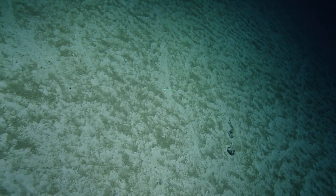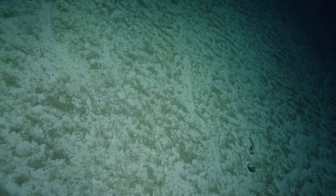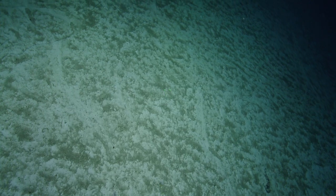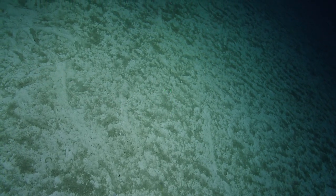I really want to see one of those worms. That was really cool. I hope we see a worm. Let's see, so these patterns on the seafloor.